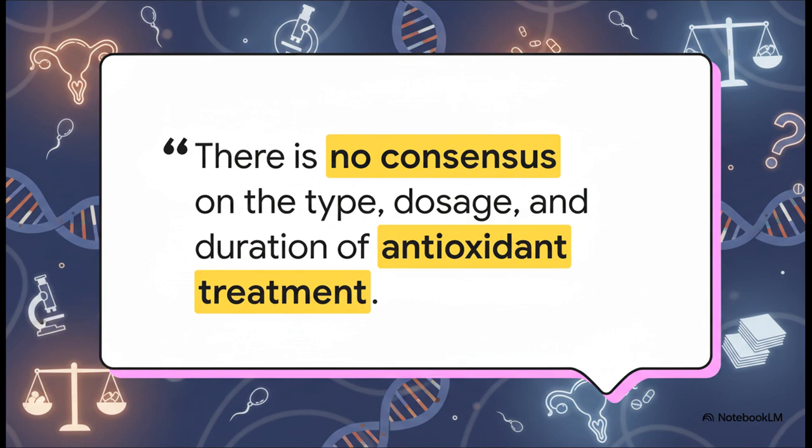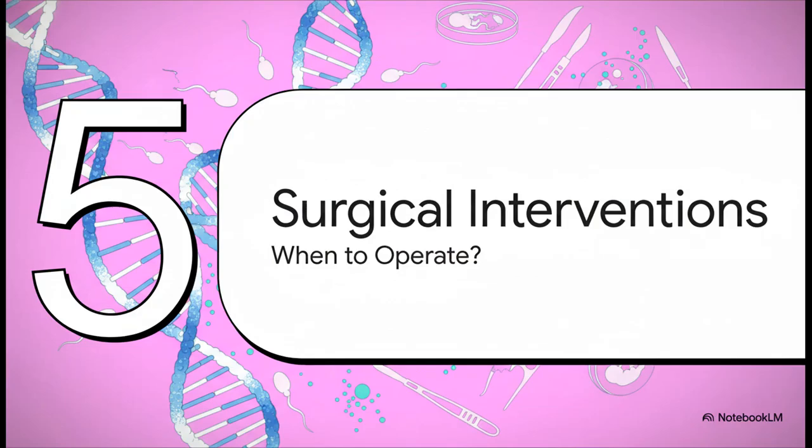Right now, there is absolutely no consensus on the ideal type, dosage, or duration of antioxidant therapy. Sure, surveys show about half of us always prescribe them, but the literature is completely lacking a standardized regimen. You really just have to weigh those low-risk potential benefits against the reality that we don't have robust outcome data yet. Finally, Section 5, surgical and advanced interventions.